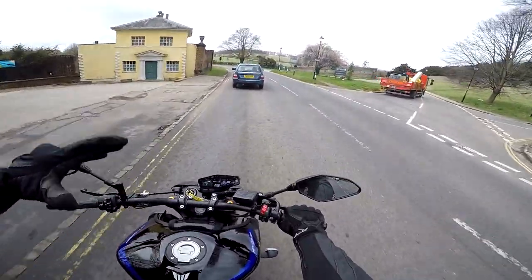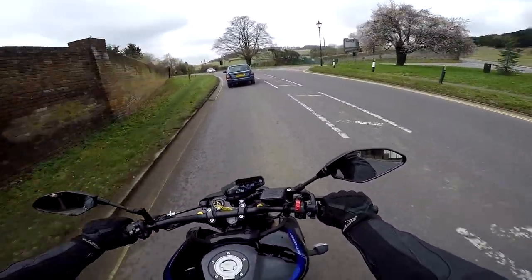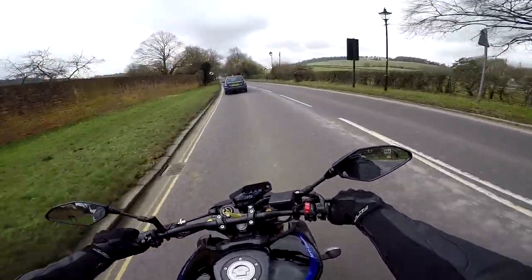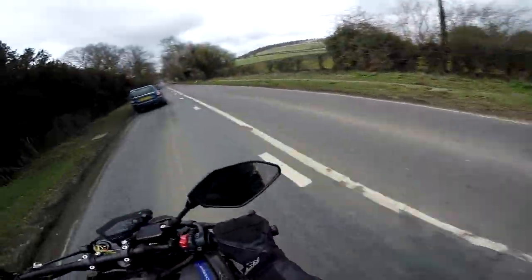But it feels a lot more upright than my Street Triple does. My legs aren't quite in such a sporty position as they are on the Street Triple, and you're not as canted forward. Just to overtake here.